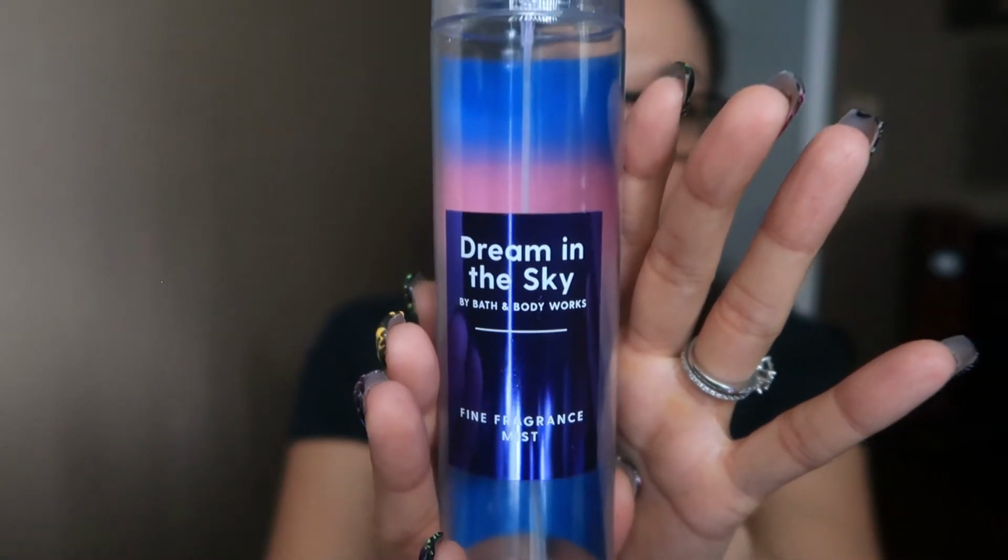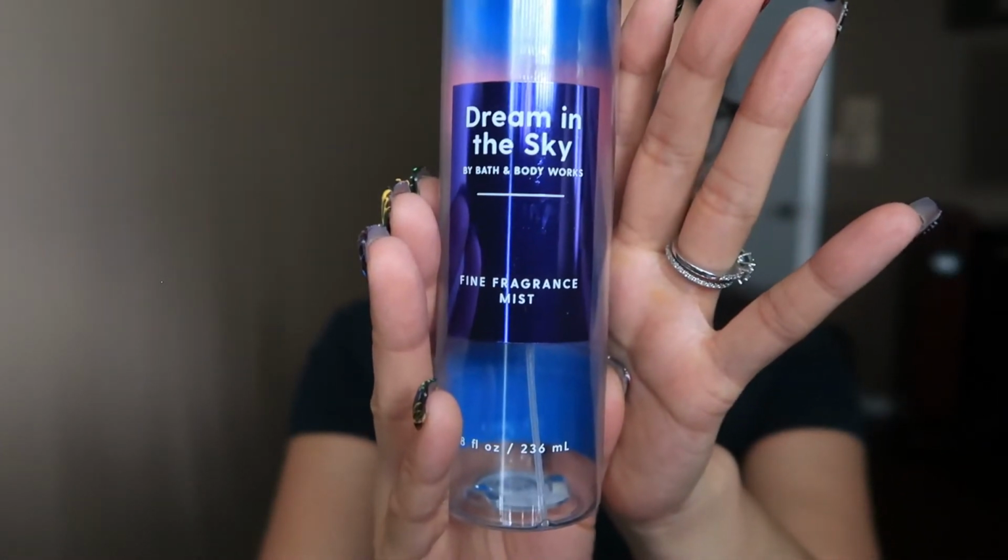Okay, let's get into some smelly good stuff, more body care-ish type of stuff, not home fragrance. So staying with the whole vanilla lavender kick we got going over here, I've got Dream in the Sky. I don't know if this one's still available in the stores. I believe it is. This one has sugared lavender, honey butter, and whipped vanilla. I have showed this one before. I've actually purchased multiple bottles of this because I really like this fragrance a lot.